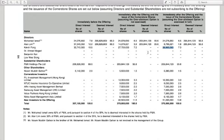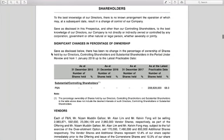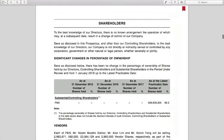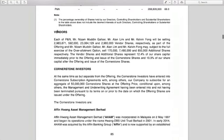Okay, so next, after you know who the management is and who the shareholders are, you want to look for vendor shares. How do you look for vendor shares? Usually you just scroll down, it's over here, or you can go to the table of contents to look at vendor shares. It's just the next page. So you can see vendor shares.